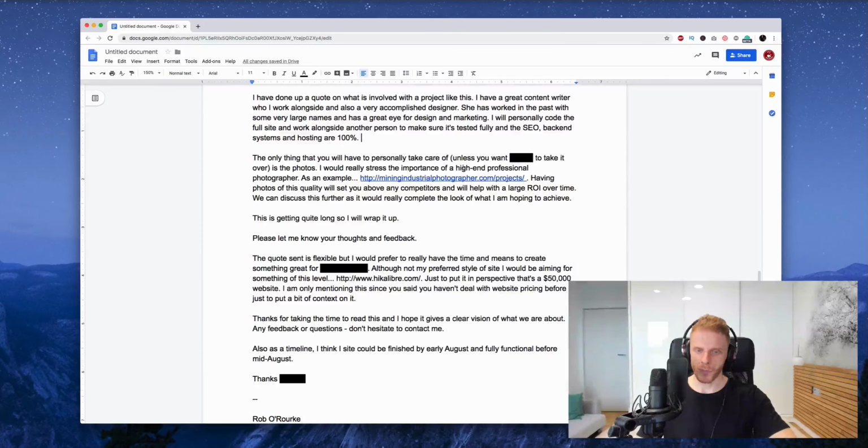Then I resold them on the importance of having good photos. I did this because even though I'm not making the money from the photos, that's going to the photographer, if they don't believe in the value of paying a photographer even more, so that's on top of 12,000, now they're paying even more. If they don't believe in that cost and they don't get the photos, then they probably won't get the website. So I was helping to sell the photos here, even though I don't make the money, because if they don't pay for the photos, they're not going to pay me.